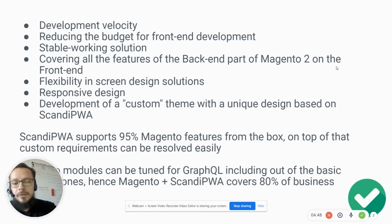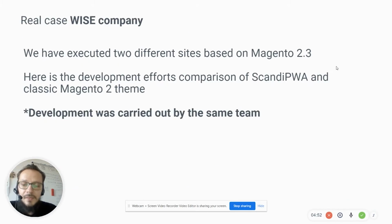Facts speak eloquently and brightly. We really proved all of them, including velocity, trust me, by ourselves. There are two examples of successful experience. Jumping ahead, ScandiPWA makes front-end development twice faster.